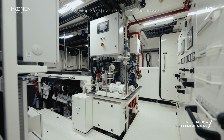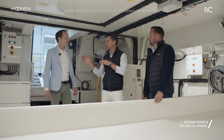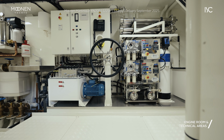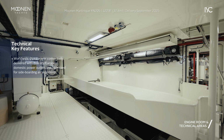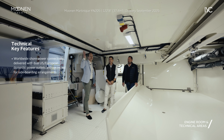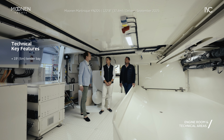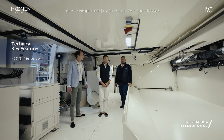So impressive. I truly think this is the differentiator and really what separates Moonen from competition in its class. It's the redundancy, the worldwide shore power connectivity. I mean, even a 6-meter tender bay. Yeah. Thank you. And then, of course, in this area also, the dual water maker, dual steering gear, dual freshwater pumps. It's redundancy that's super important if you're traveling long distances with this boat. Safety, comfort, and reliability. That's what it's all about. There's more in the engine room to show.